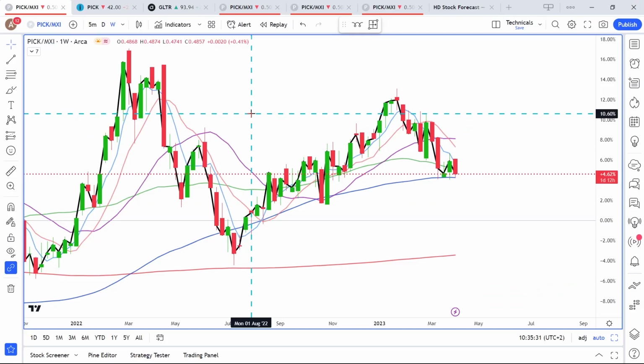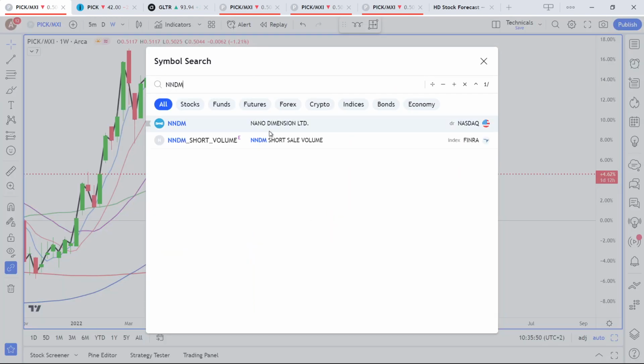So we do have some time left. Let's look at various stocks in the nanotech space, which is in the materials space, but it's certainly more exciting than the PIC group. So let's avoid the over-the-counters. Let's start with Nano Dimension.